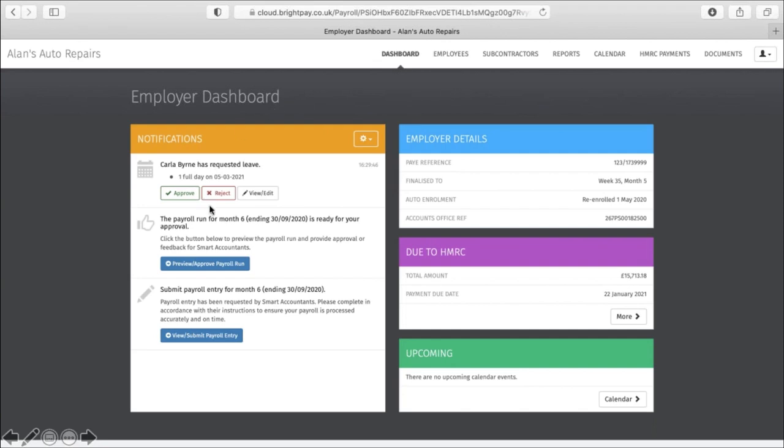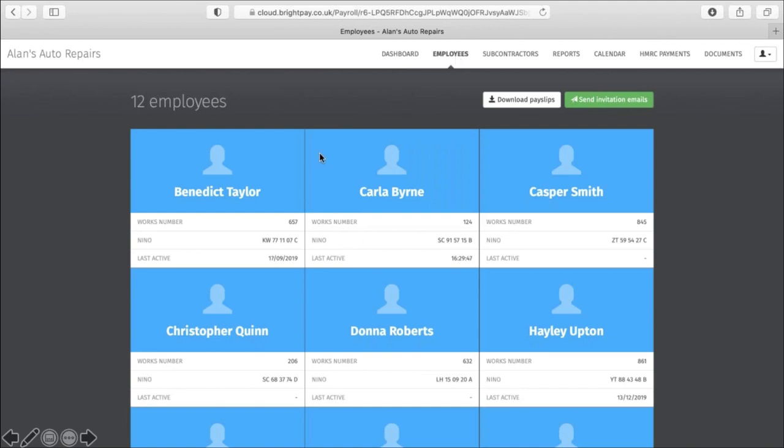We'll see a dashboard when we first log in and various tabs across the top of the screen. The first tab I'm going to go into is Employees. And here you can click into each individual employee's profile to access payslips. And the integration between BrightPay and Connect means that payslips will automatically be available on Connect as soon as the payroll is finalized. There's no need to print or email payslips to distribute them to the employees. Brightpeak Connect does this automatically for you.